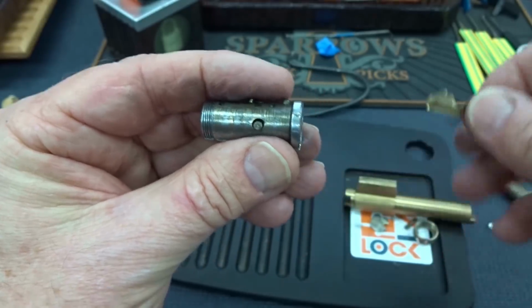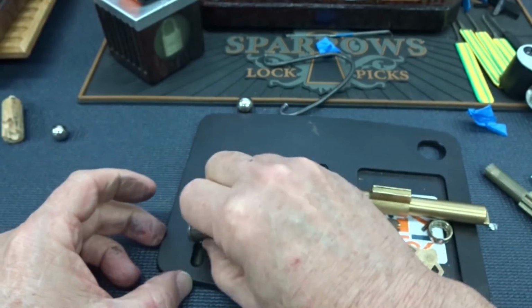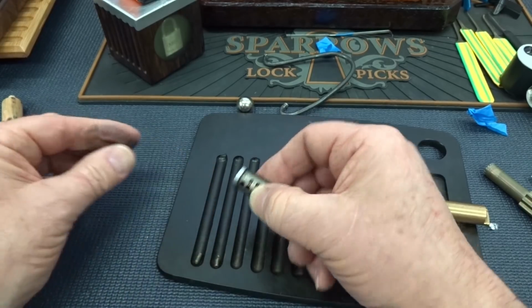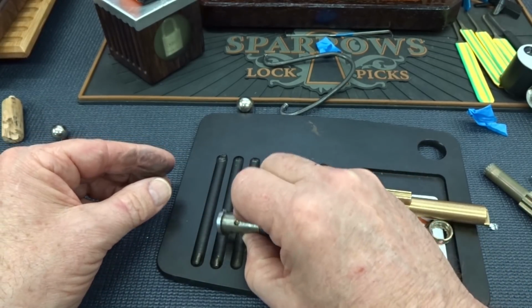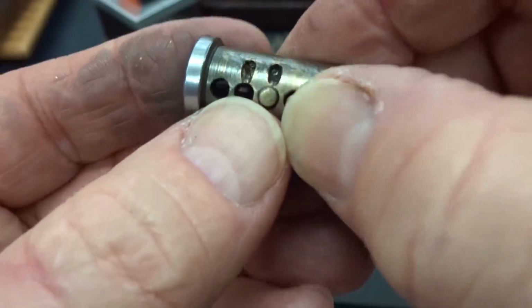Huh. All right, we'll look at that again in a minute. Let's go ahead and dump these guys. Standard with an extra load of grease. Number 2 is also standard with an extra load of grease. Number 3, now I'm starting to see some weirdness.